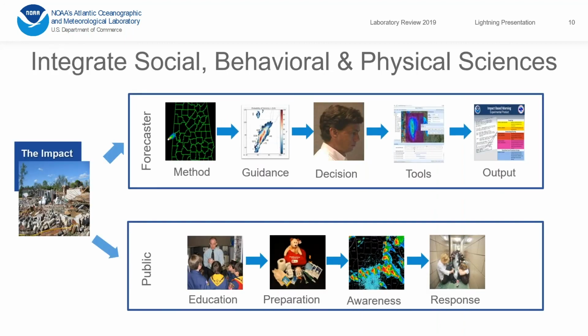FACETS really integrates social, behavioral, and physical sciences. We have to look at the impact in a holistic manner: how the forecaster looks at their data, looks at the guidance, makes the decisions, and puts out a forecast, as well as the public, how they're educated, how they prepare, and how they're aware and respond. And this is happening in a continuing fashion as the hurricane, in this case the hazard, is approaching and that forecast is changing.